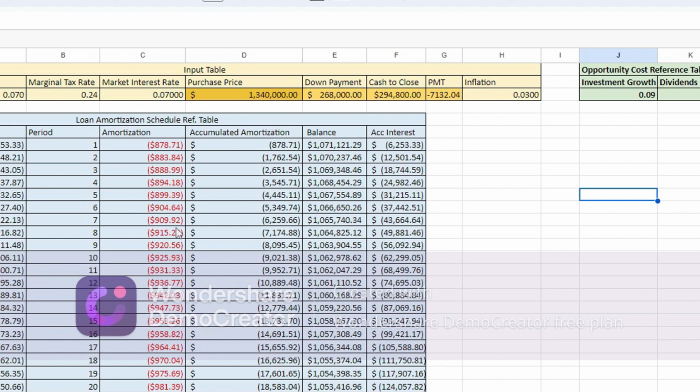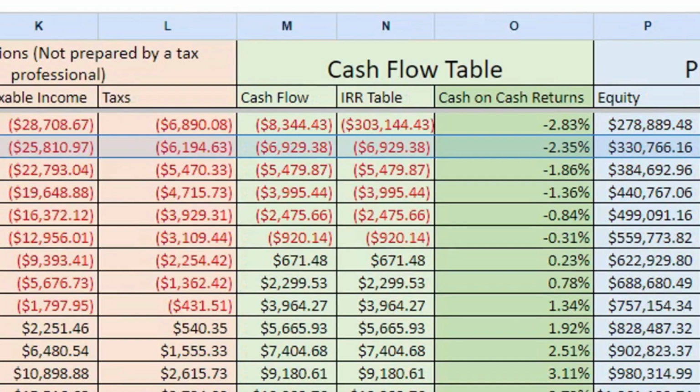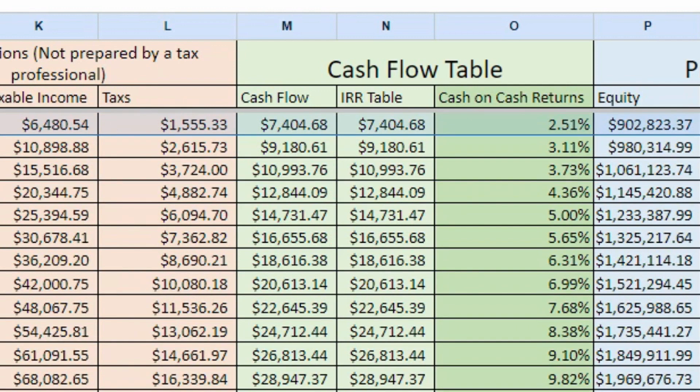And so now we're going to own two properties, each of them being worth 1.34 million, right? So we're buying real estate with other real estate, and let's see how our projections look. You've got to remember, we've already owned this for 10 years, and we are now restarting the cash flow projections here. Our cash flow is negative $6,000, which is a negative cash on cash return of 2.35%. And after 10 years, let's see where we're at.